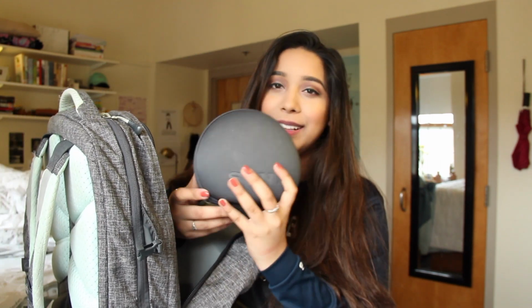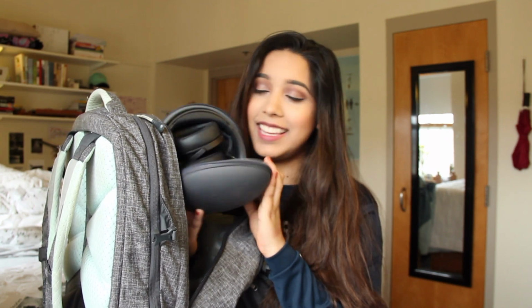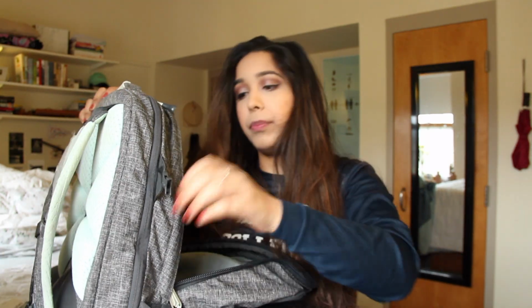This big thing I'm holding is my Sony wireless Bluetooth headphones. These are a gift from my dad, and he basically did a lot of research to find the right pair of headphones for me, and these are really, really great for sound editing whenever I'm editing videos. And then the next thing I have is my hard drive. Now this is pretty much essential for a film major, to have an external hard drive. This is by Seagate. I think that's everything in that big pocket.